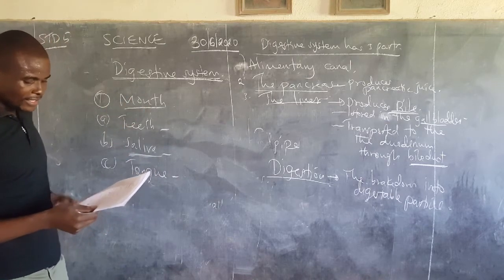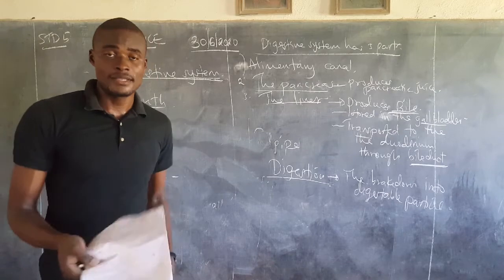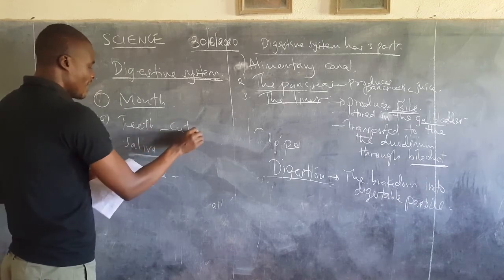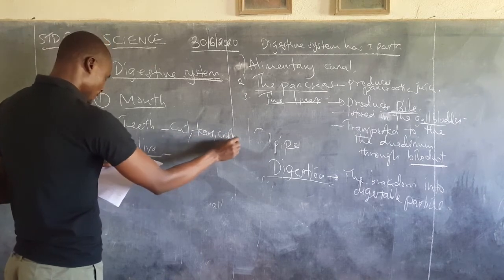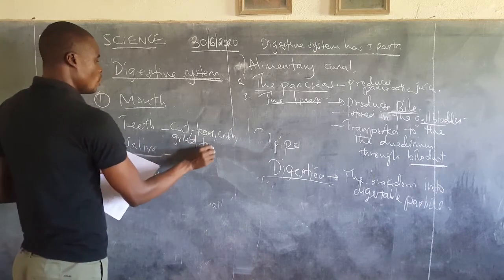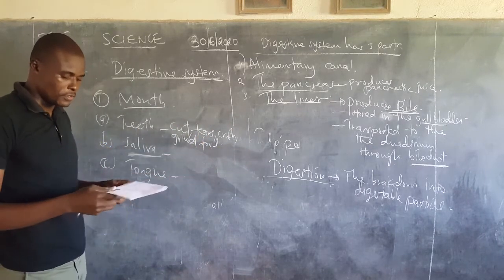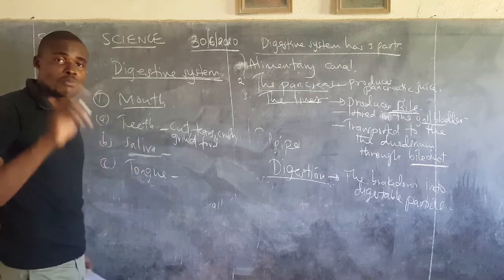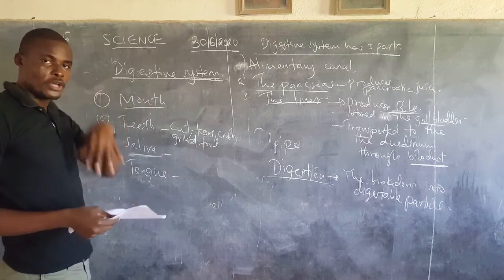Number one, the teeth. The teeth do a number of things. In class 4, I remember we learned about the types of teeth that we have, of which we began with the teeth that cut, and we have another teeth that tear. You know that teeth? Then we have the one that crushes, or grinds, food. So the teeth cut, tear, crush or grind food. Food is broken down into small particles that the food pipe can now swallow in for digestion.